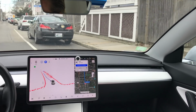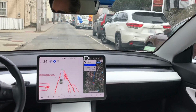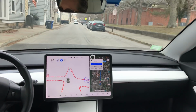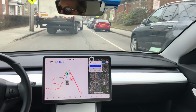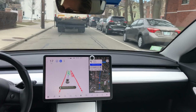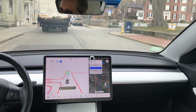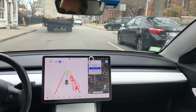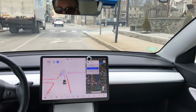I mean, there were no cars coming, but I didn't really like that. I'm not sure if I didn't like it because I felt like it should have gone a little bit slower, or, you know, I just don't know what it can see, so I don't know if I should trust it. Little bit of a push there because of the car coming out.